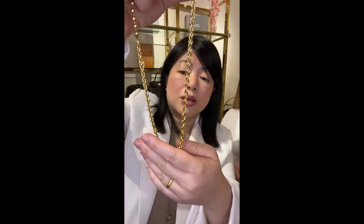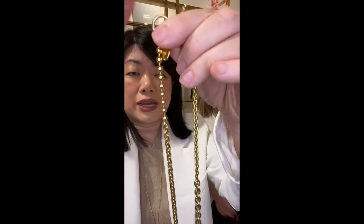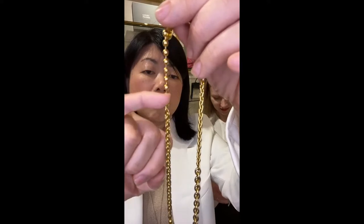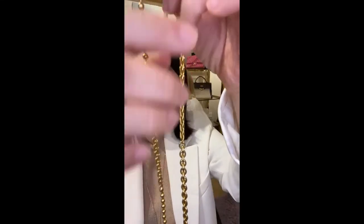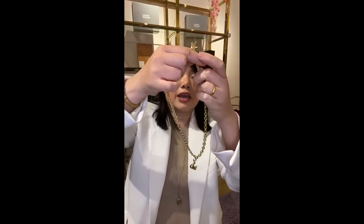Love this, it's almost like three types of chain. If you look at it closely, it has a different type of chain. Oh, this is so clever. These tiny little beads followed by a rope chain, followed by a Rolo chain here. So it's almost like four different types of chain here. And this is the Lacroix.